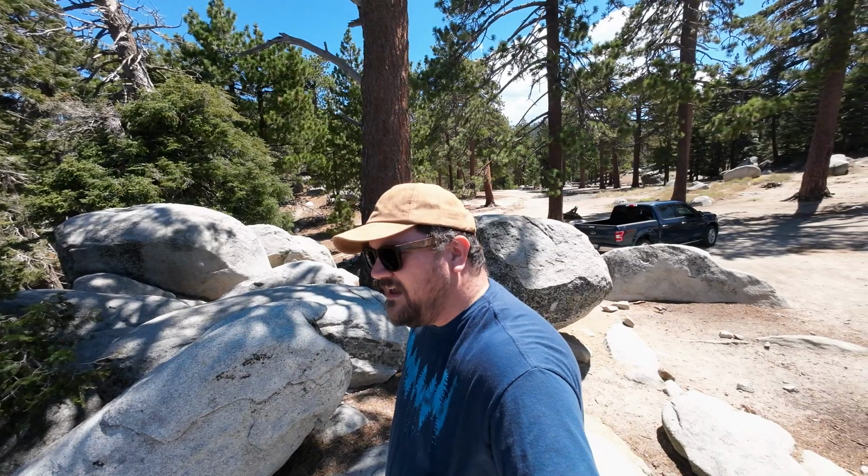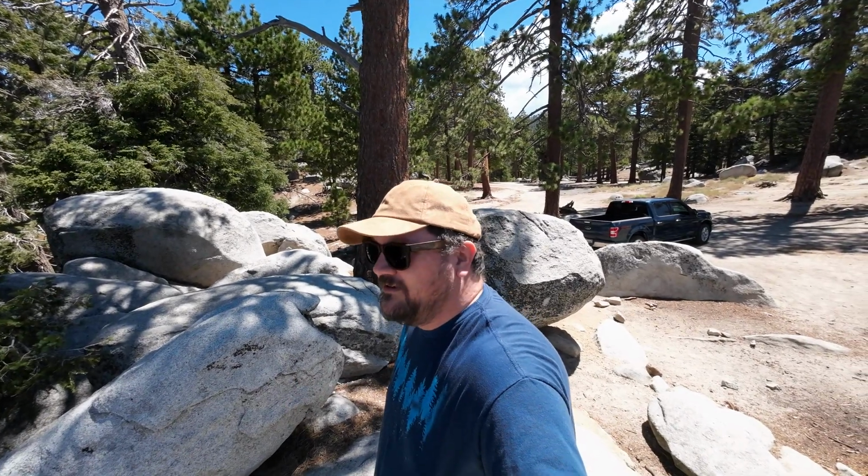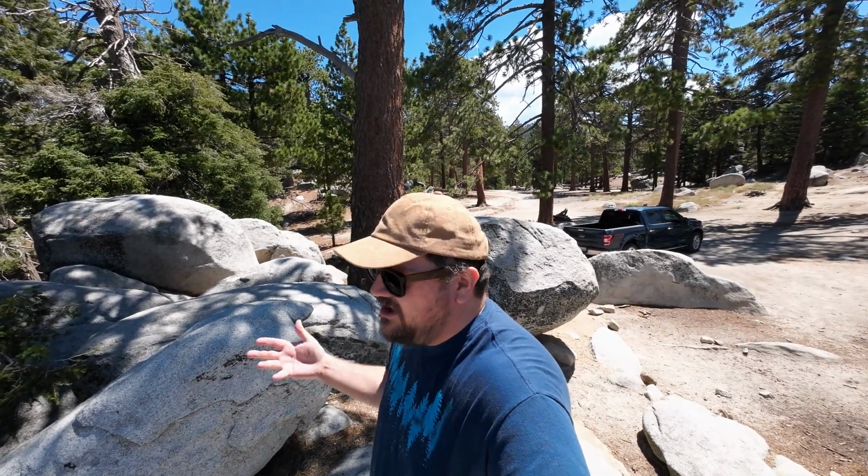What's up, campers? Today I'm back up at Black Mountain and it's August 26th on a Friday, and I got extraordinarily lucky. Today I managed to grab yellow post site number 5, one of the most sought after yellow post sites up on this side of San Jacinto. And let me show you why.